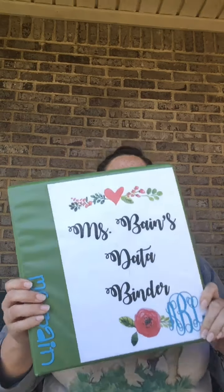The big binder, guys. This is my favorite binder. Like, literally, if I could marry a binder, this would be the binder that I would marry because it's beautiful. It just makes me happy. It just does, you guys.